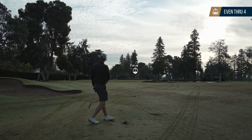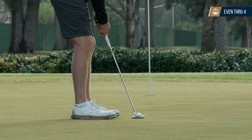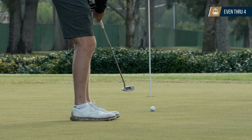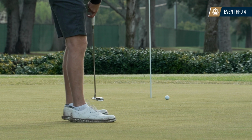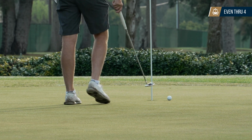I hit a good shot here, but it ended up just a little bit shorter than I had hoped, so I had about 20-25 feet up the hill for a par. Again, I hit a good putt, had a little bobbles on the way there, but just didn't turn how I thought it would, and ended up with a tap-in for bogey.